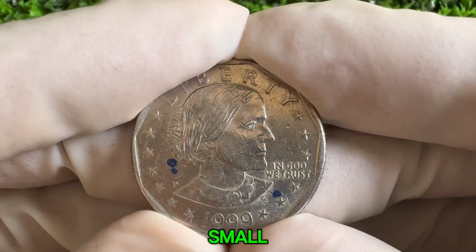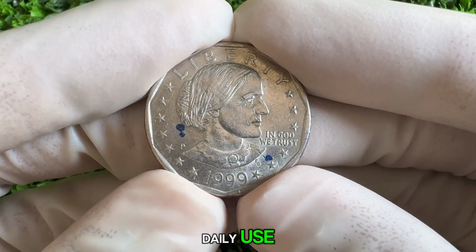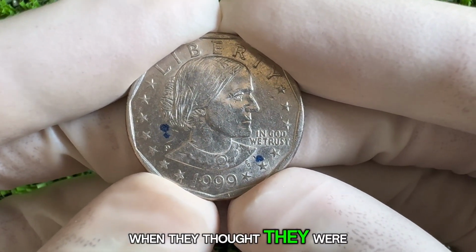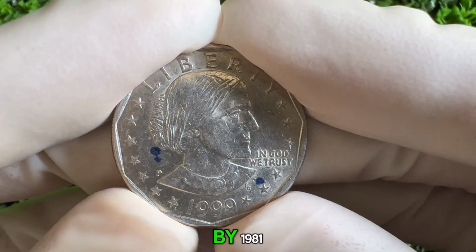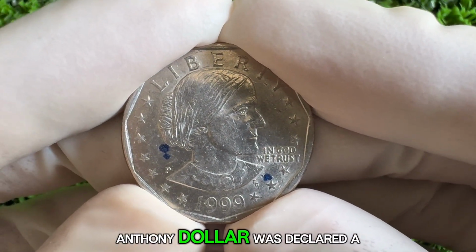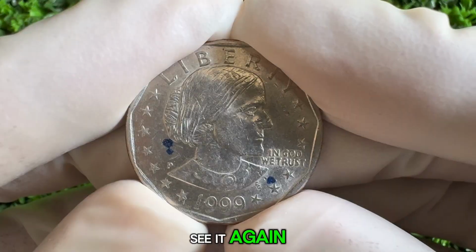The coin was small, about the size of a quarter, and silver in color, which led to endless confusion in daily use. People found themselves handing out dollars when they thought they were spending quarters, and the coin quickly earned a reputation for being inconvenient. By 1981, production had ended, and the Anthony dollar was declared a failure. For nearly 2 decades, no one thought they would ever see it again.